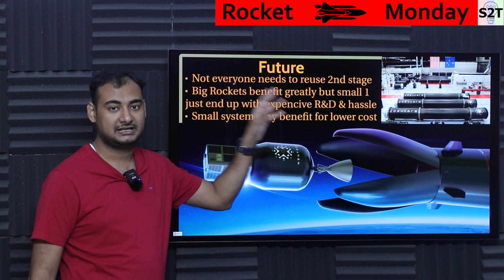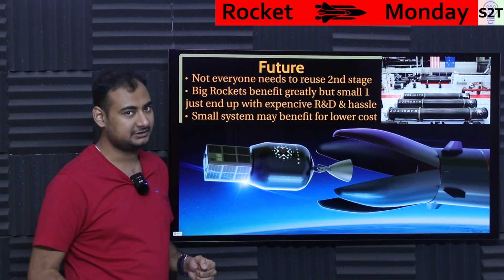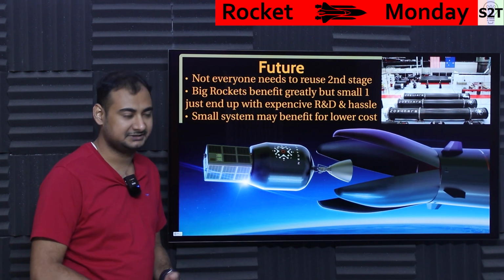So this is the reason that not everybody is even thinking about second stage reusability. The booster gives you a very quick return on your investment, so they're like, let's do this. And SpaceX has already done it. So the cat is out of the bag that it can be done.